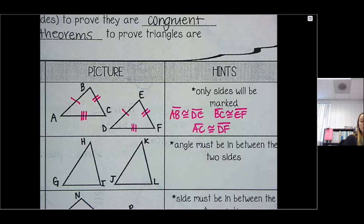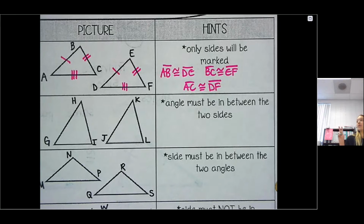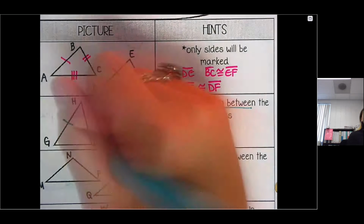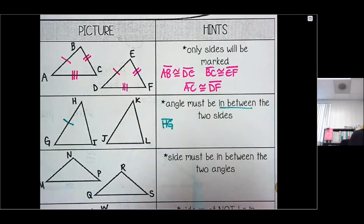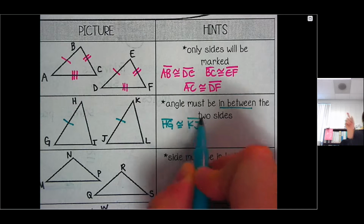The second shortcut is called side, angle, side. So you will have 2 sides that are marked in the picture and then 1 angle that is in between the 2 sides. So here's what that looks like. If I were to mark this side over here on the left, HG, which side matches up with HG? KJ. Gotta go in the same order. KJ. Okay, that's 1 pair of sides.